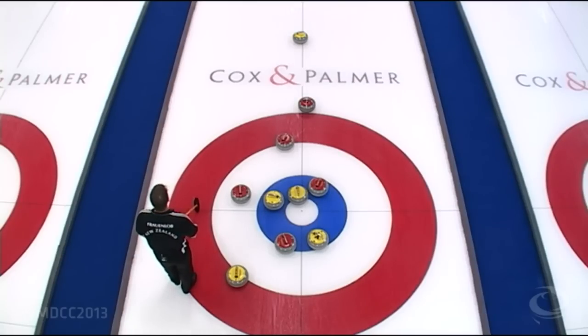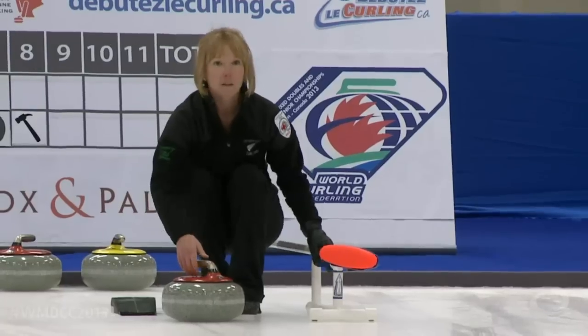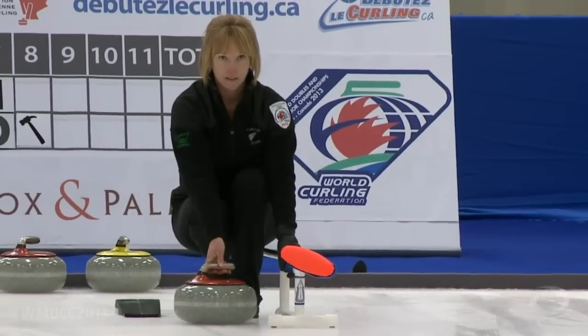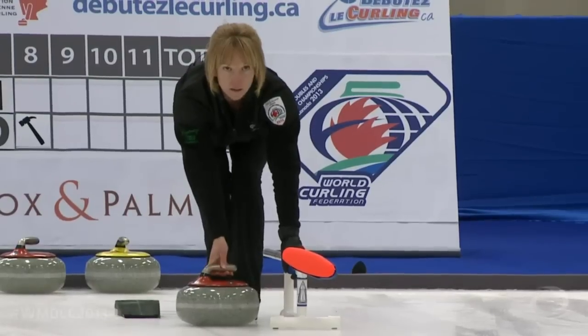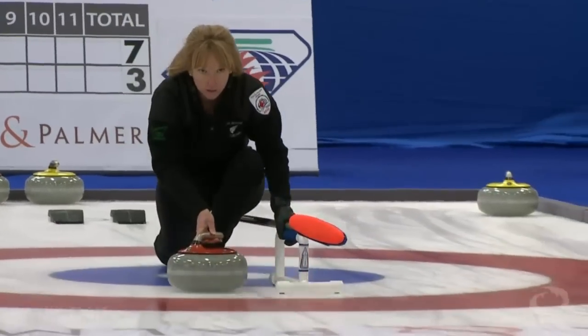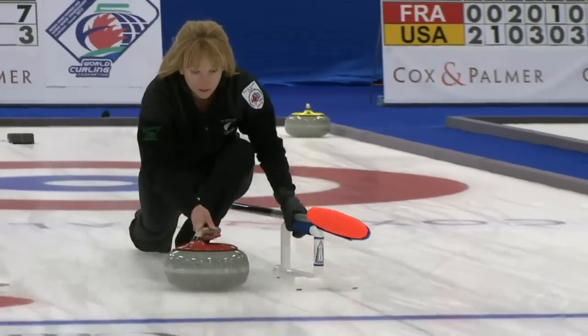Of course, they don't have a coach, New Zealand, back there to wave at them and tell them to look at the clock, but they have plenty of time here. 1 minute left at this point. And she has taken some time at the hack, so that's good to see. Deep breath, final shot of the game for New Zealand, if she makes it. Unless we go to an extra, which is still a possibility at this point.